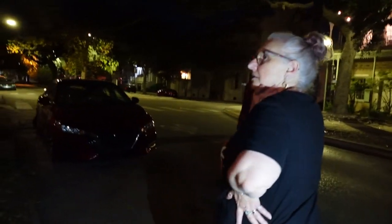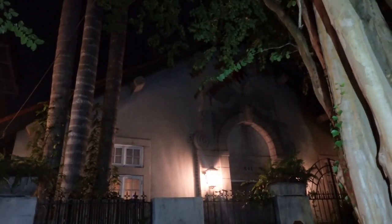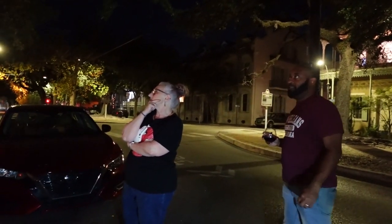So interesting that you have this church here. Yes. And it's fitting that they built this church on top of like the old slave grounds. Yeah. And it's now a house actually. Oh wow.